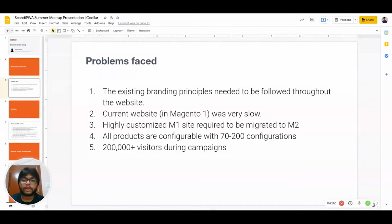The final point is that they had 200,000 plus visitors during some of the campaigns, and we had to keep all of these points in mind in order to build a system which can serve all of these potential customers all of the data which they require in a very fast or optimized way, so that the overall experience of the website becomes good. So those were some of the problems which we had faced.